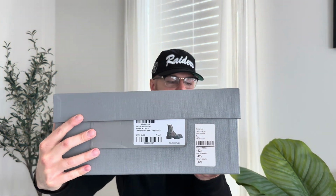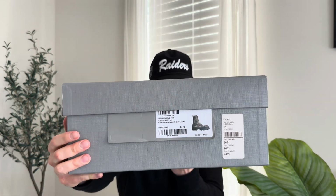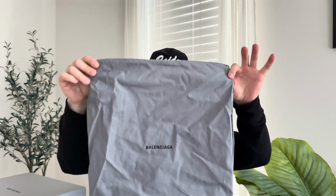I picked this up from Forward, which is a high fashion boutique. They sell like a bunch of different stuff. I think like Kylie Jenner is actually the owner. But yeah, that's where I picked these up from. They were 40% off. So we got the Balenciaga dust bags. You got one for each boot. Very nice of them to throw in some dust bags, considering this boot was $1,200, which is absolutely insane.